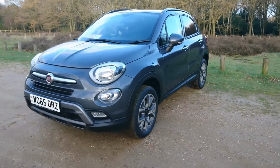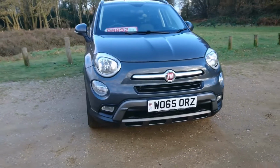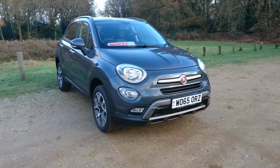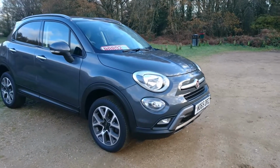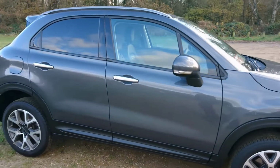So we've got some proper low winter sun going on. It's only 2:30 in the afternoon. Better not film any more cars today, viewers, otherwise we'll be doing it in the dark. But actually this is showing one of the best things about one of these cars: either you really like the styling or not. It's quite bold. I personally don't think it's too bad.